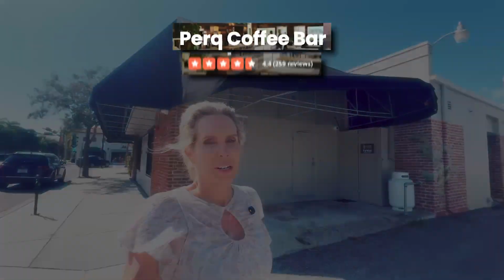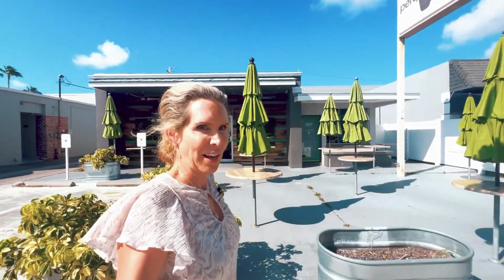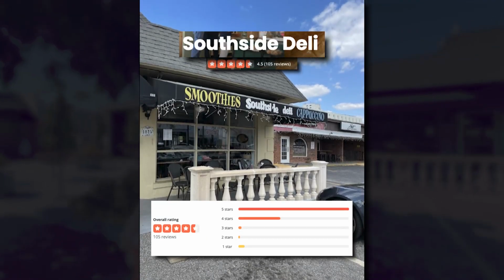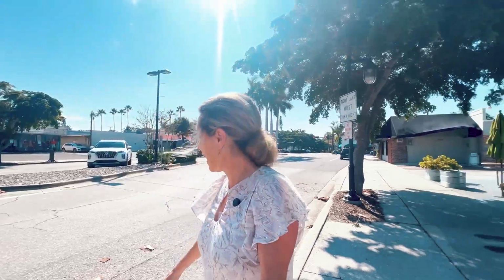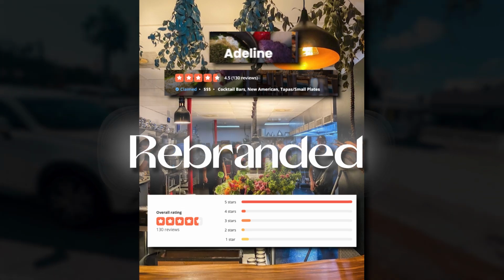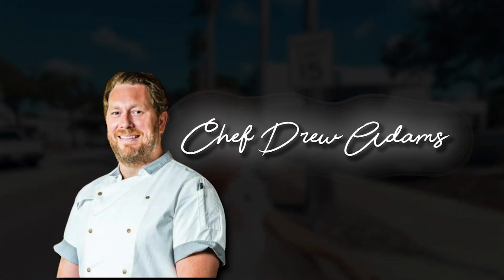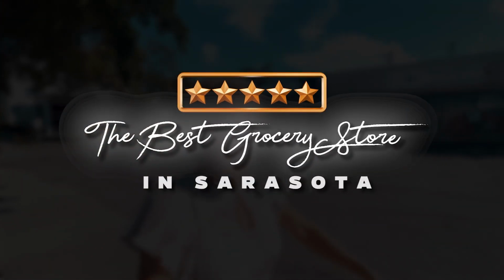So over here, we have Perk Coffee. Locally owned again. Very, very good coffee. Also some different breakfast items. And as we continue this way, Southside Deli. It's a landmark, if you will. Further down the street behind me is a restaurant called Meliora, and it's actually being rebranded and it's going to be opening in a few days as Adeling's. The owner chef worked at many restaurants in Washington, D.C., and even at a Michelin star restaurant. So it has some of our best food, or at least in my opinion, from a foodie's perspective, if you will. I'm going to take you up here to the best grocery store in Sarasota.